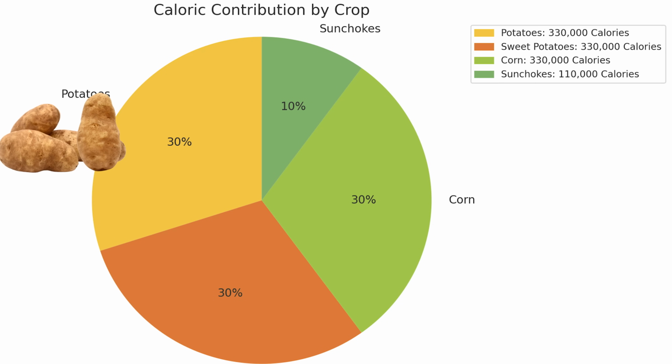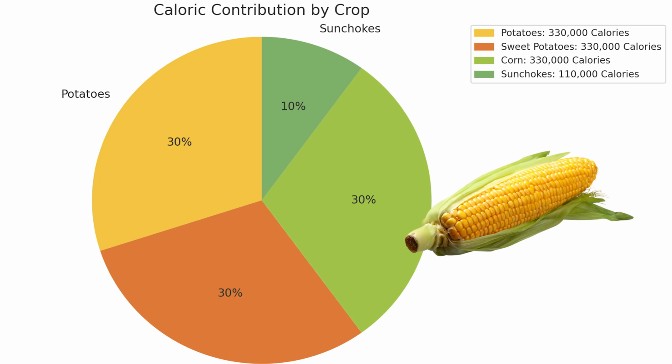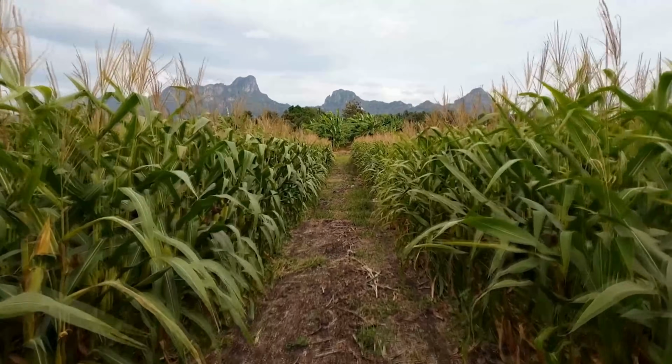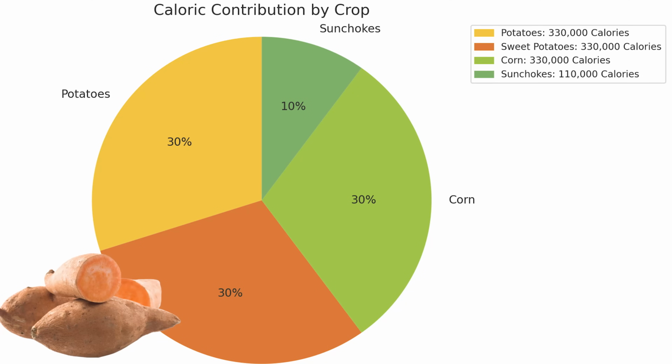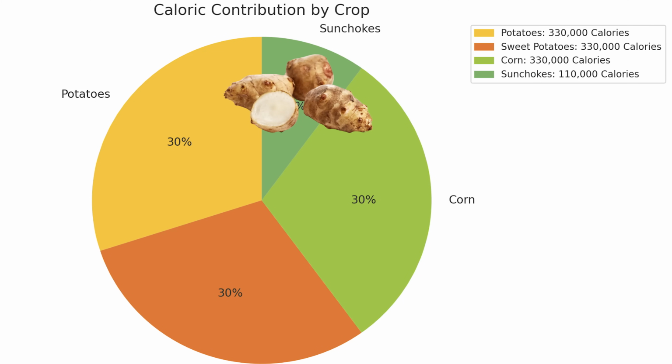To spread the risk and increase resilience, I'm dividing those calories across 4 different crops. 30% from potatoes, which comes to about 330,000 calories. 30% from corn, again 330,000 calories, 30% from sweet potatoes, and the final 10% from sunchokes at 100,000 calories. This mix helps protect against crop failure by rotating between different plant families, each with their own strengths and weaknesses.